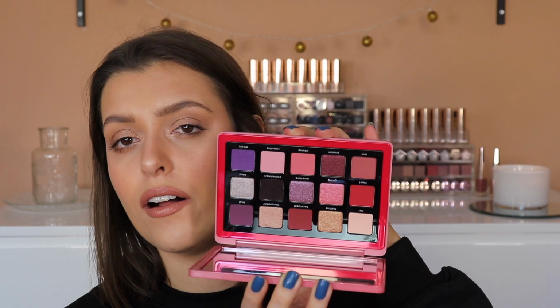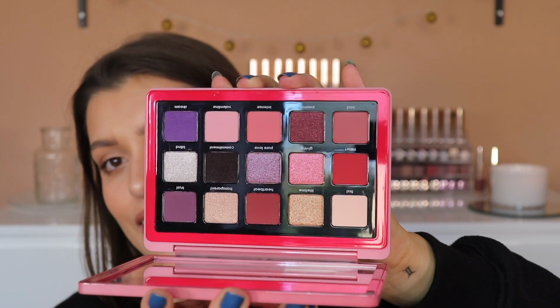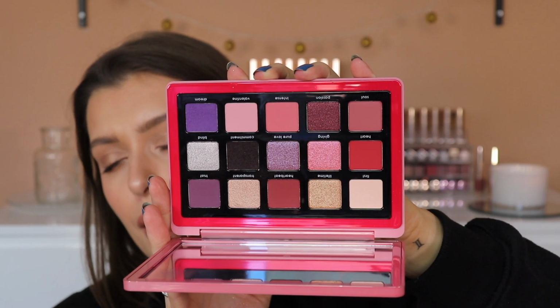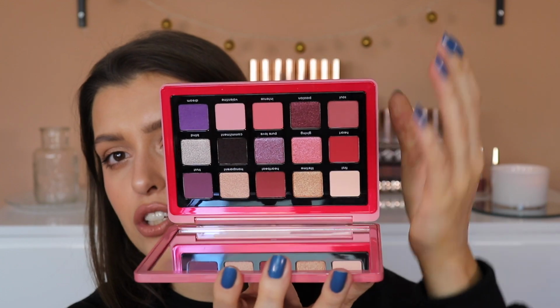I've been wanting this for a while. Have I even opened this yet? No, but it looks stunning. It looks beautiful. We've got that mix of pinks and purples, and that pop of beautiful red. I feel like I can really dress this up and down. Yeah, I'm very excited to play around with this.